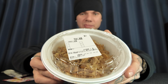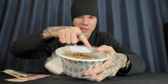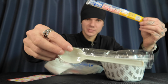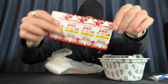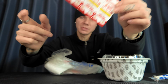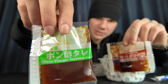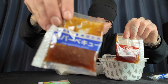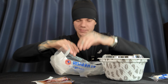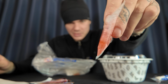All right, so here's the beef bowl. Package looks not bad. It's like a styrofoam container with a plastic cover on top. Chopsticks, spoon. I believe some coupon, which they included. Maybe you can get those for free for your next order. Nice. Gonna keep this. We have 3 different sauces: citrus vinegar something, the new barbecue sauce, and sweet soy sauce. Napkin. This one is pickled ginger.